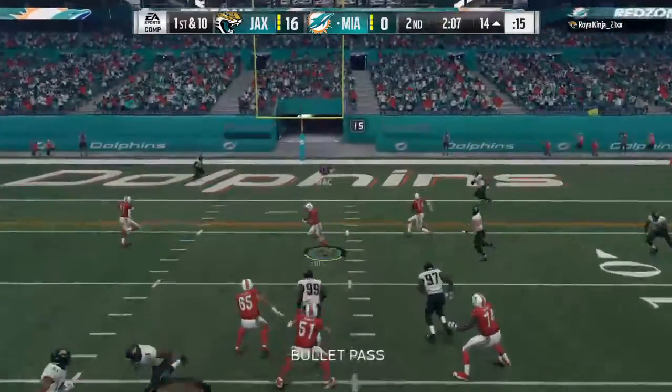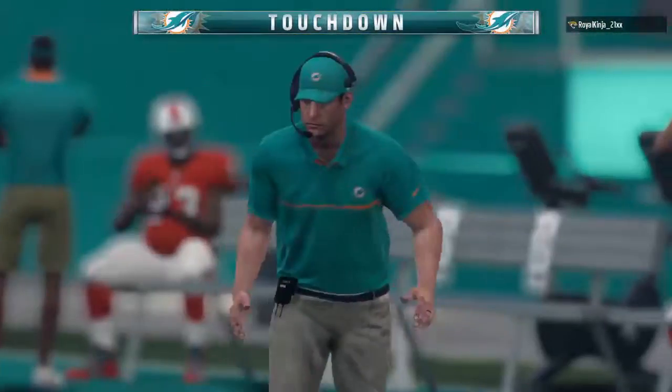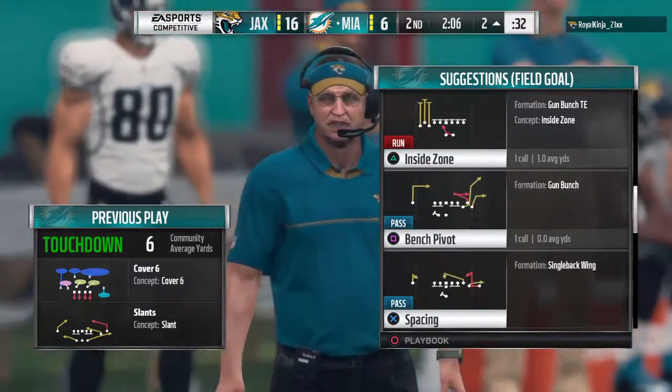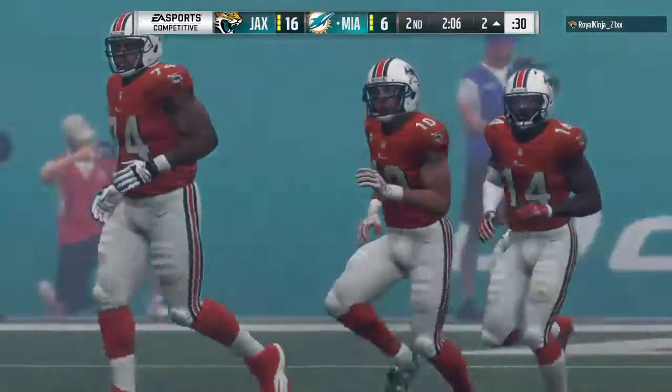From the red zone now, Tannehill. This will be caught at about the 5. And he will take it in for a Dolphins touchdown. Kenny Stills, a 14-yard touchdown. And the Dolphins are able to cut into this lead.